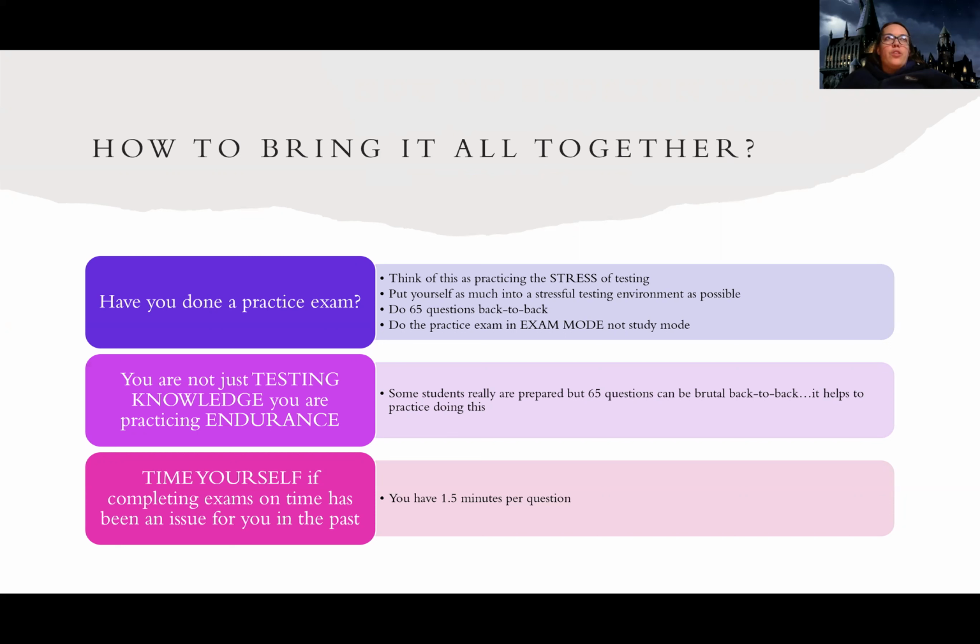So when you're doing this, you're not really testing knowledge. You're not doing this again to see how many can I get right. You're practicing endurance, because some students, they can really know their stuff. They did everything, they're prepared, but then they're on question 35 and they're exhausted. Their brain is tired. So it's almost like you have to practice the endurance of doing a long exam like this. Because sometimes eventually you just get to a point where you're like, I'm done. I can't do any more questions. So you got to practice it.